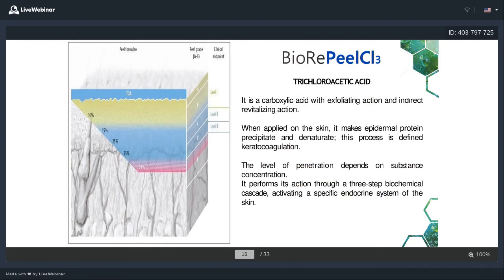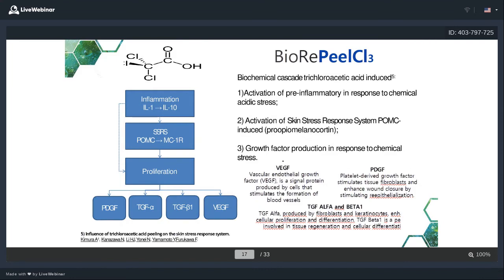Last, we find the peeling complex, which is, of course, in the peeling sector of the market, the main actor of our formulation. So we start from trichloroacetic acid. The application of trichloroacetic acid on the skin induces the activation of an inflammatory response. So you apply the acid, you create damage to the skin, and the skin reacts with the stimulation of fibroblasts and cellular proliferation. The activation of this response is the skin stress response system, a system that everybody has on the skin, and it is an indirect biostimulating activity performed by the product.